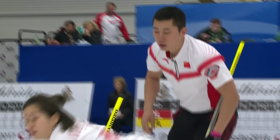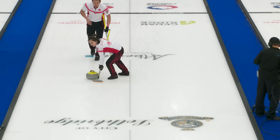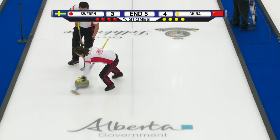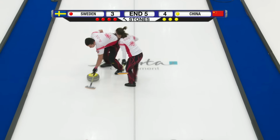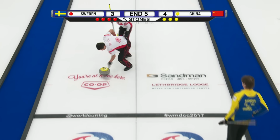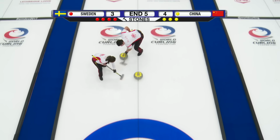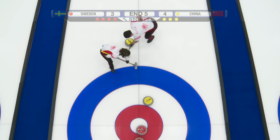Well, I can overhear the Swedes talk a lot about split times. Now again, it's been a long time since I was playing mixed doubles, but I generally feel that maybe you don't focus too much on split times, but rather just go with the feel. Or are there different approaches to that?